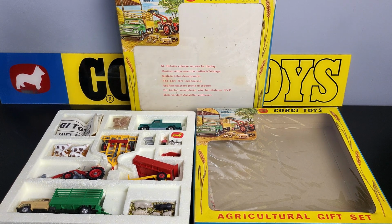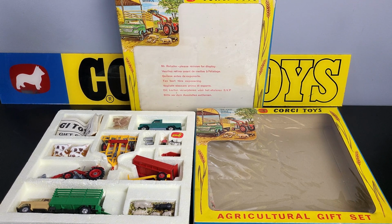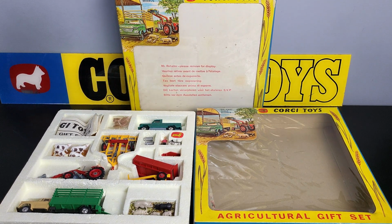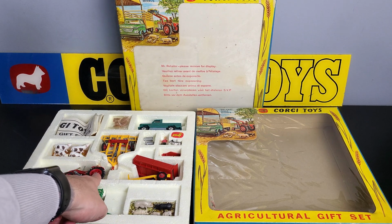There are 2 versions, so I'll briefly talk through what they are. So the set we've got open at the minute is what we call the second, later version. It features a different green colour shade, a green Land Rover at the top. That's slightly metallic-y, isn't it? It is, it kind of features that at the time. We've got obviously different tyres on the model. So down here on the Dodge Kew Fargo, it will have the later style tyres. Later style tyres on the Massey 165.